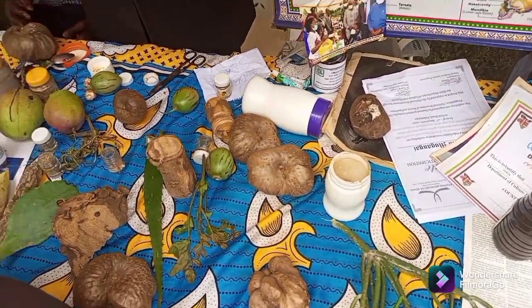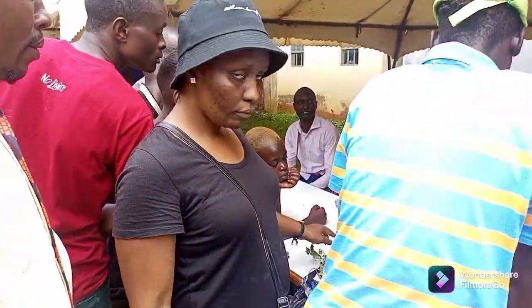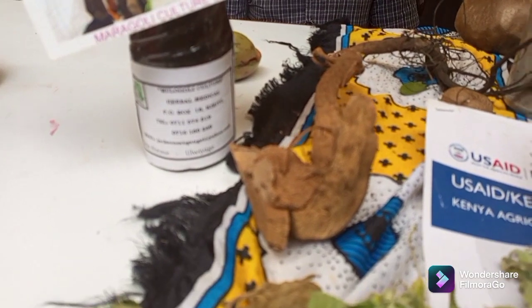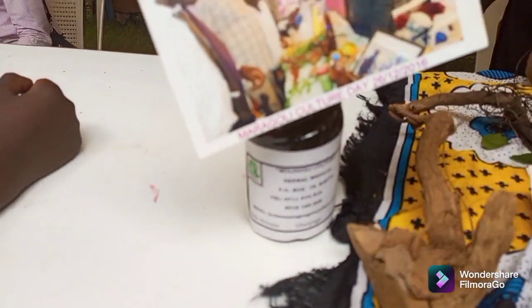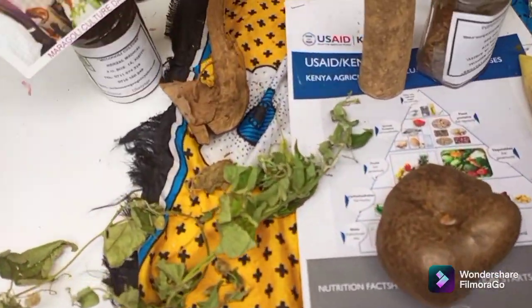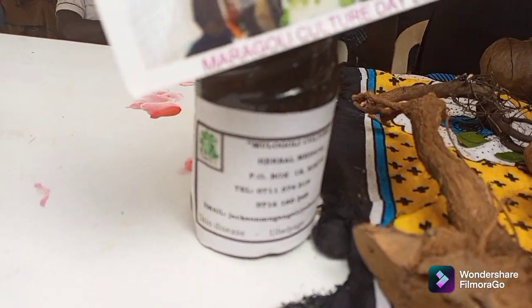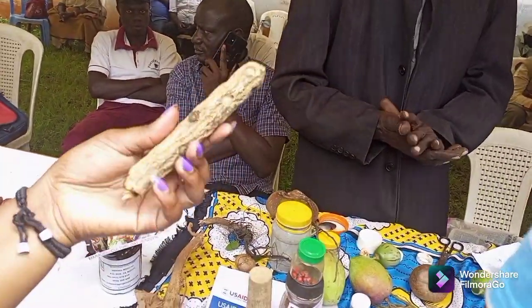Anything you see here, it is medicine. And these people, they have been certified. They have certificates over here, approved by the USAID, approved by the Kenya Agricultural and so on.